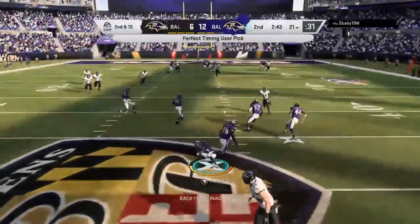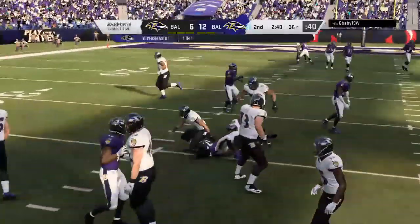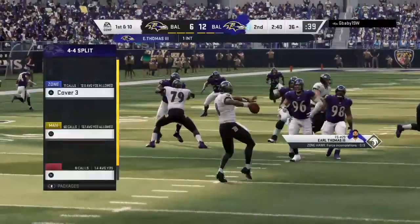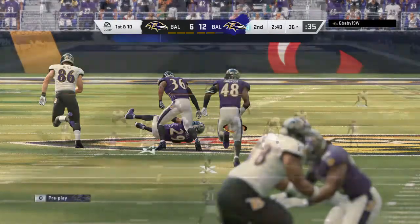And he fires one that's intercepted. It's the former Seahawk, Earl Thomas. And he's able to take this one back to the 36-yard line. Now, sort of a second quarter to forget for him. Now 2 picks in this frame.